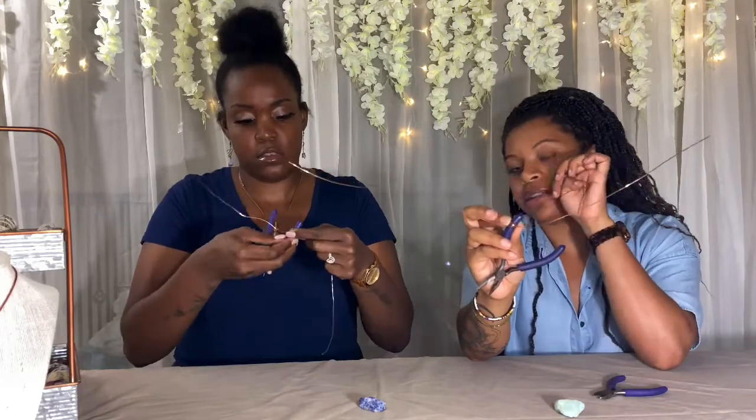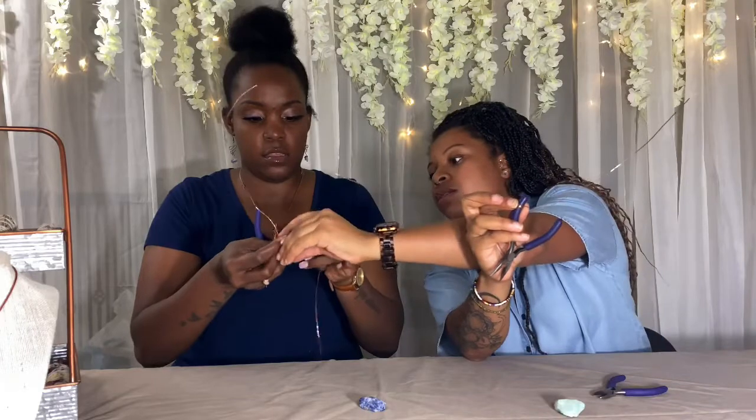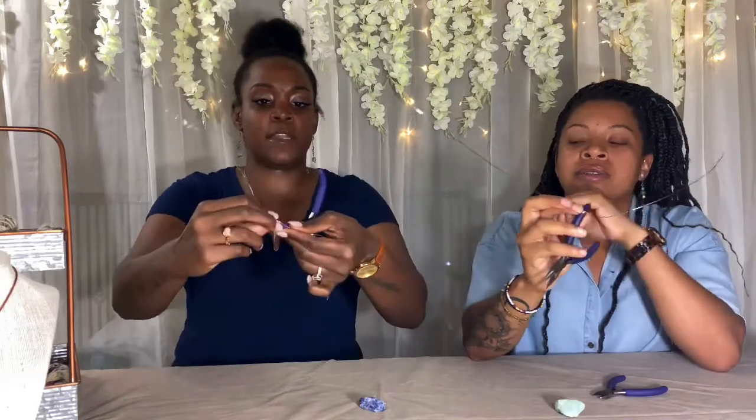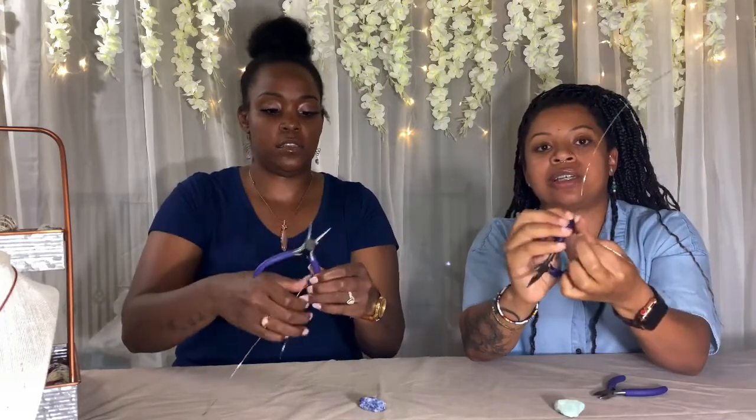You can use your finger to help you find the middle. Kind of press down on that. This is what's going to help before you start turning. Okay. I got three loops. And we're about to cross it here so we can twist it. So basically, you're just going to give it a little twist, like a twist tie.